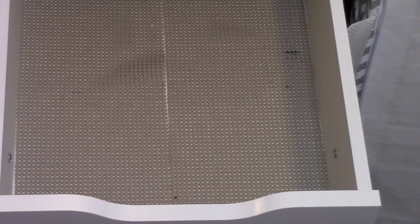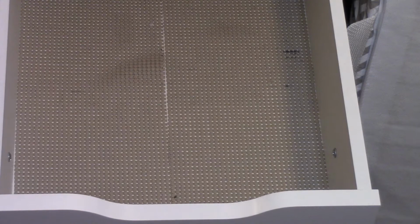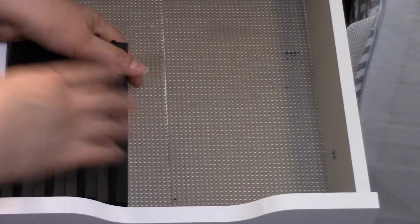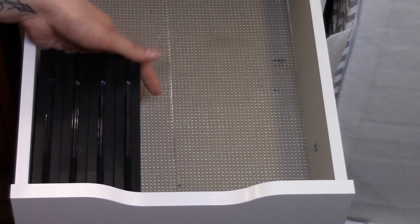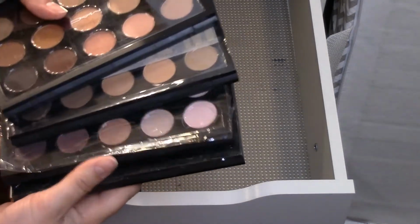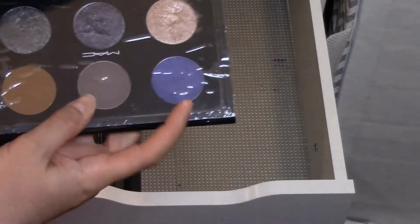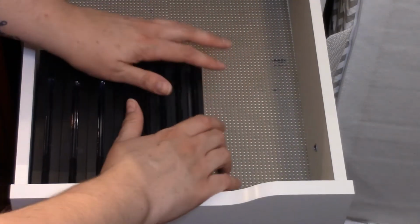Okay, so the first thing I want to do for sure is put my MAC palettes and my Huda Beauty palettes in the top. The first ones are going to be my two-sided palettes, so these are going to go in the top here. That's a little better. And then these are my single pre-made palettes from MAC, and this one I just made myself, but I love these. The only one I don't like in here is this purple one, but I don't want to replace anything right now, so I'm just going to leave that in there.